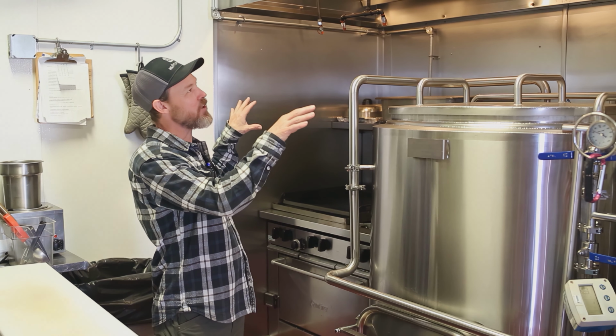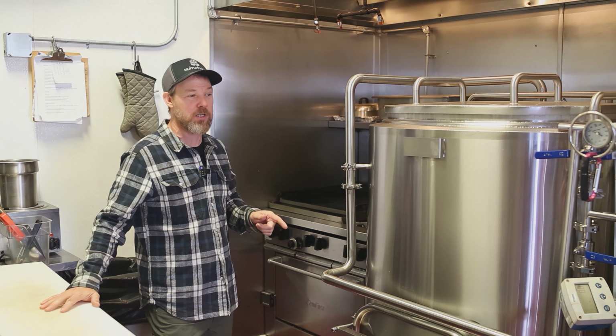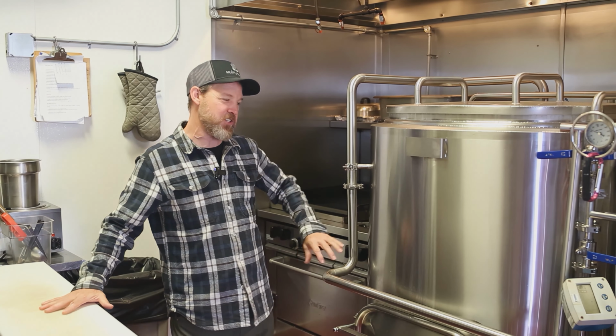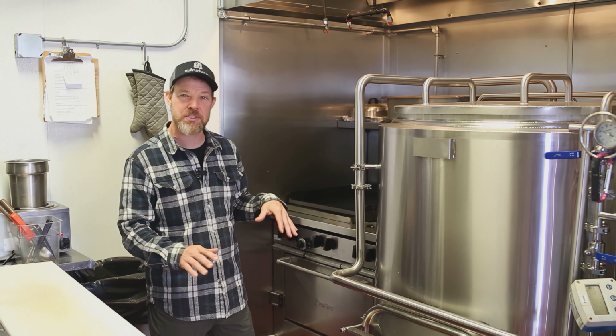I have hoods already in place. The gas was behind here, so we went with natural gas for the boiler, or not the boiler, but when I say boiler, I mean the kettle. And the mash tun is just insulated, single infusion. I added a coil in my hot liquor tank just so I could do some step mashes if I'd like to.